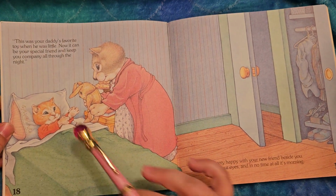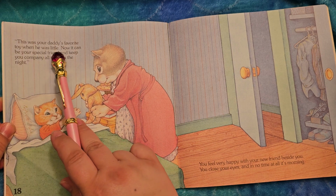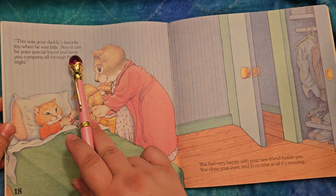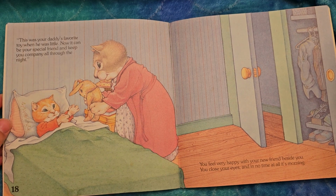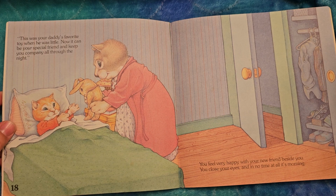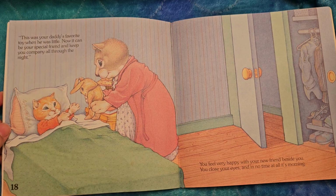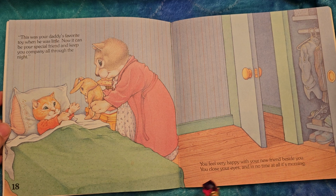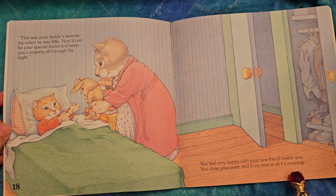Oh, look. This was your daddy's favorite toy when he was little. Now it can be your special friend and keep you company all through the night. Aww, Grandma must be daddy's mom. So she has that special little bunny. She's handing it over, and look how comfortable little kitten is. You feel very happy with your new friend beside you. You close your eyes, and in no time at all, it's morning.